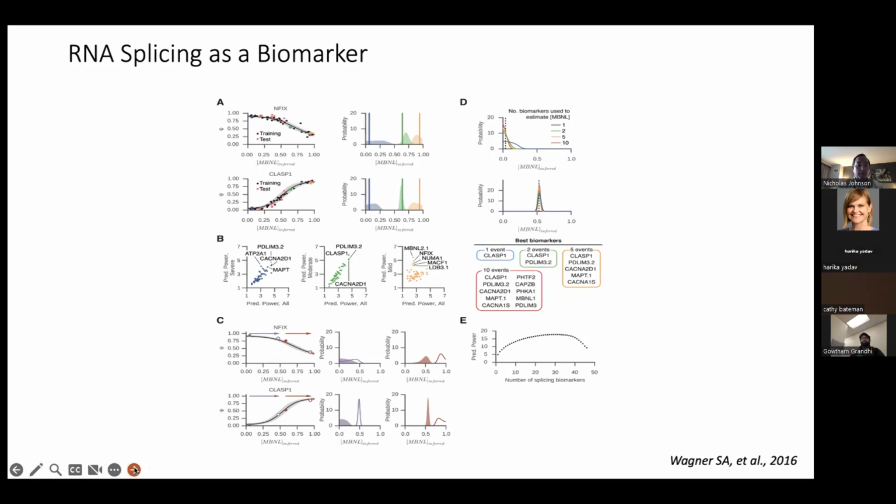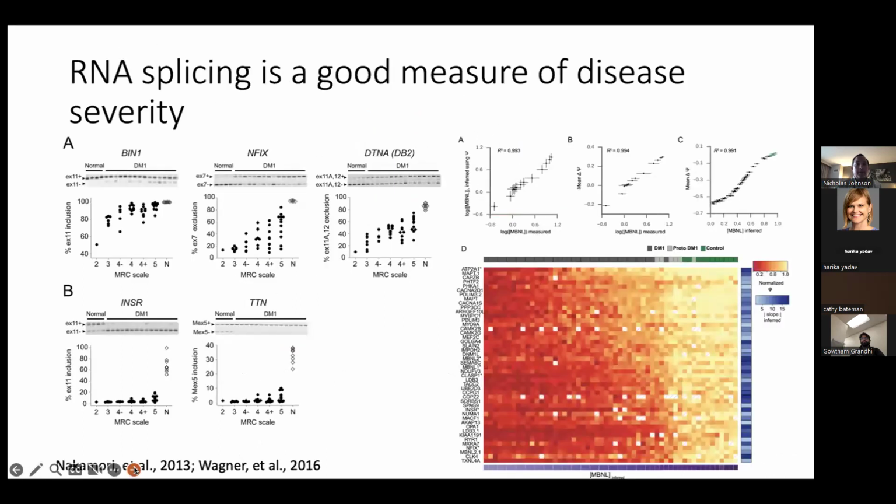So it turns out for us, we used 22. And that was based largely on work that was done by collaborators at Rochester. And here you can see this is looking at several different RNA splicing events. This is looking at the ankle dorsiflexion strength here.